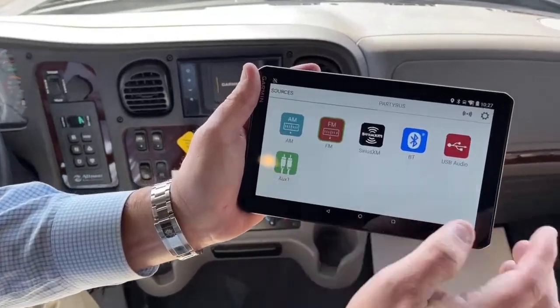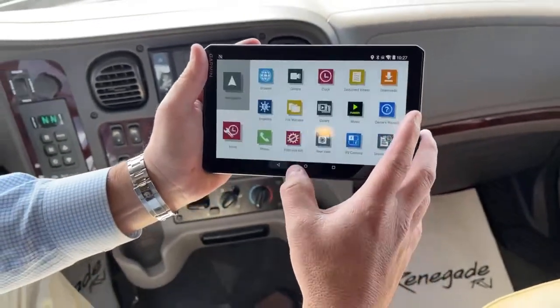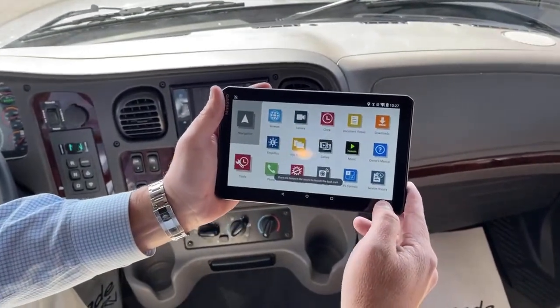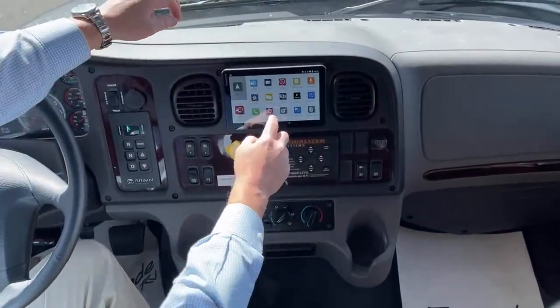These are all the features that it does. It's got AM, FM, Sirius satellite radio, Bluetooth. It's also where you can view your different camera views. It just mounts right here to the docking station.